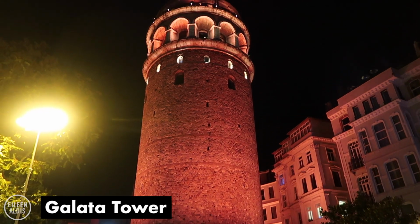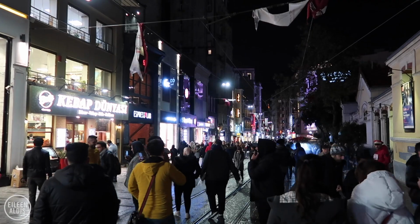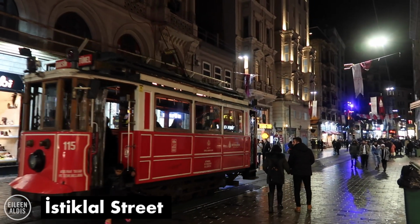We are extremely close, maybe 2 or 3 minutes walk from the Galata Tower, which is really old. This whole area is known as Galata, and it's one of the most famous landmarks in Istanbul, period. So we can walk there. We've really enjoyed seeing it lit up at night because it's so close by. Lots of restaurants. Istiklal Street is a great shopping street. It's easy to get to as well.